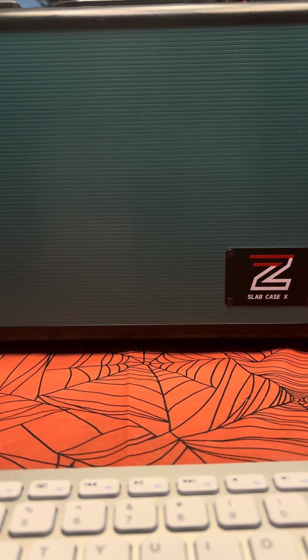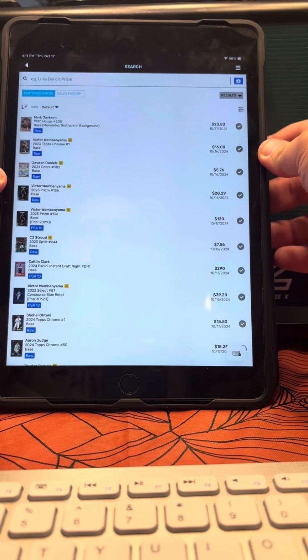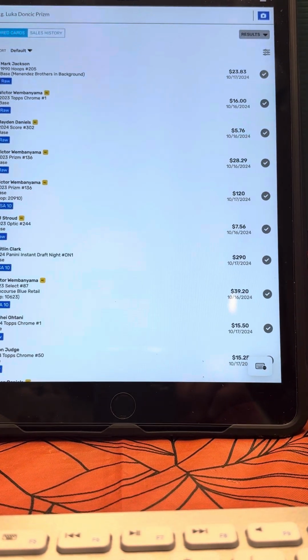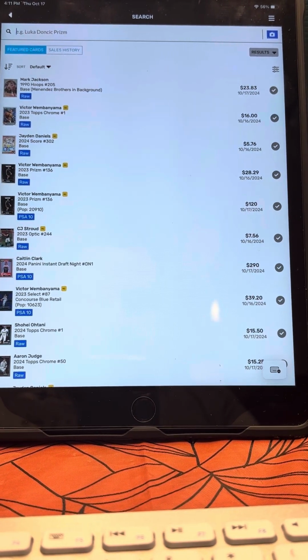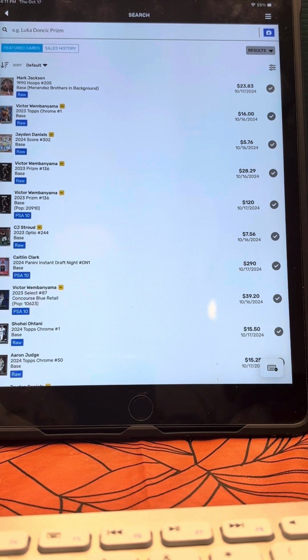So, I've got another stack of cards here, and I've got my handy-dandy tablet here with Market Movers pulled up. I'm going to try and zoom in just a bit so that everyone can see it a little better. Hopefully you can all see that okay. All right, we're going to take a look at some cards, and we're going to consider the cost of grading with these cards to make the determination, hey, is this a good idea to send in this card or maybe not?